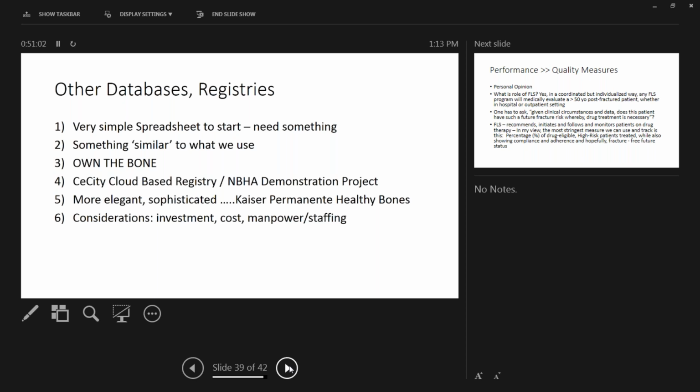I think the issue with this registry is probably cost. And again, we alluded to Kaiser's very elegant system. Kaiser is a single payer system with a very elegant system that allows many people to have access and to fix problems as they're happening. Most of the problems we find are retrospective, and we're reacting to things a year or two behind and trying to make it better. And all of these things are an investment in cost, manpower, and staffing that factor into what a program does or doesn't do.